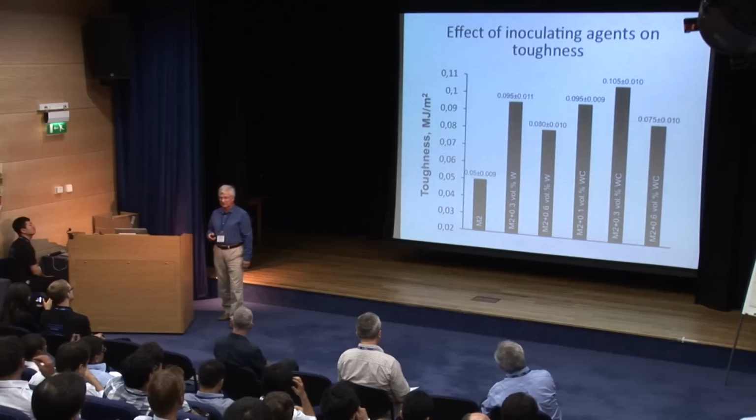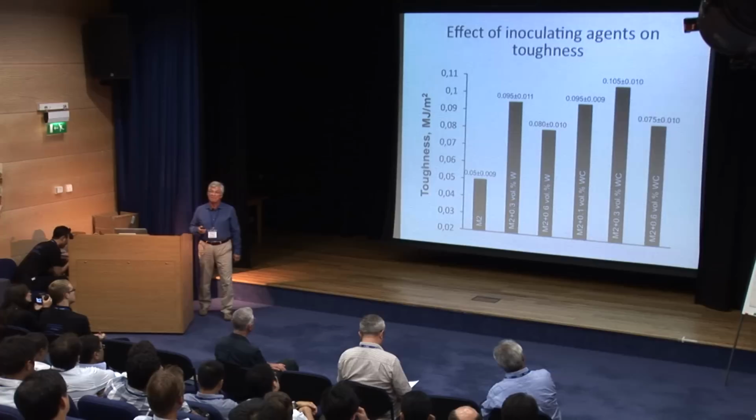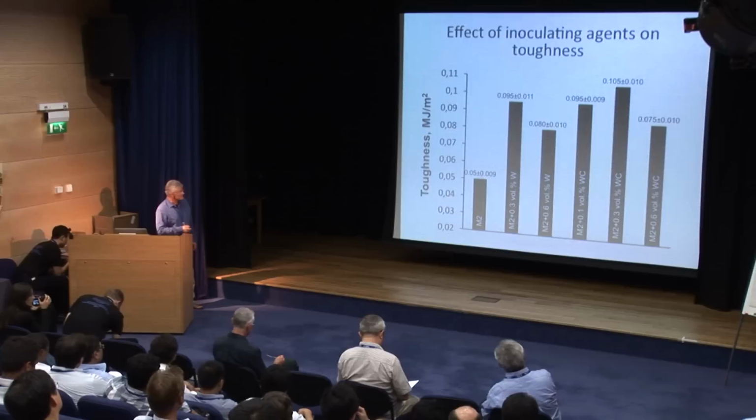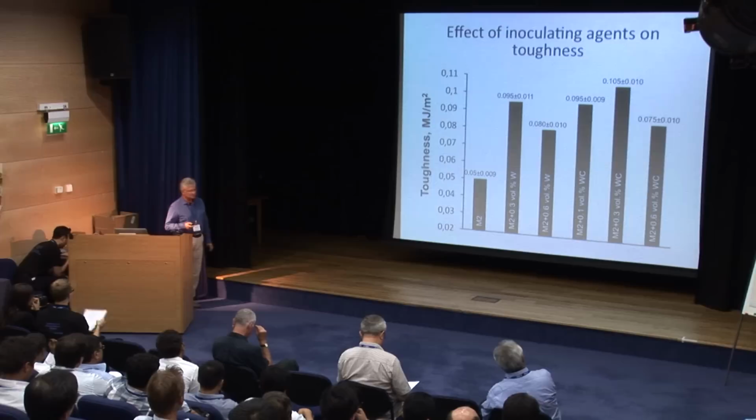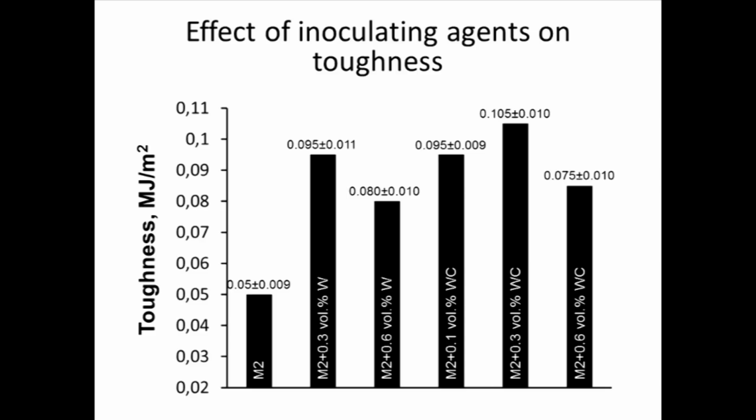First of all, the decrease in matrix grain size, then the transition from columnar dendrites to equiaxed grains, refinement of the eutectic colonies and carbides, and finally the formation of a more interrupted and thin eutectic carbide network. On the other hand, the formation of more continuous and coarse eutectic carbide leads to a deterioration in toughness, as shown, for example, for the steels inoculated with the largest amount of both additives.